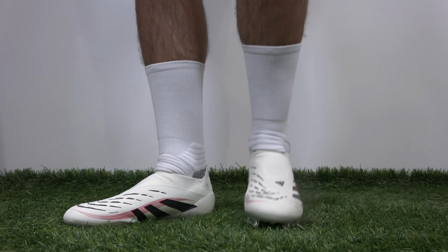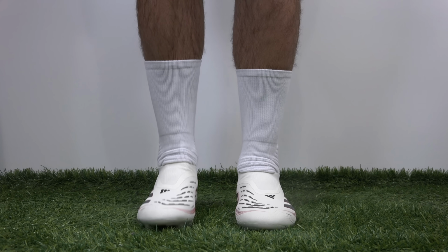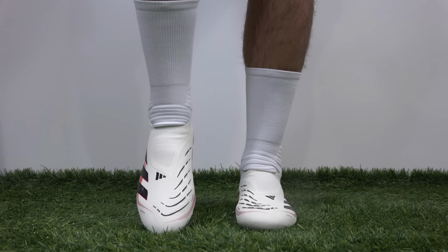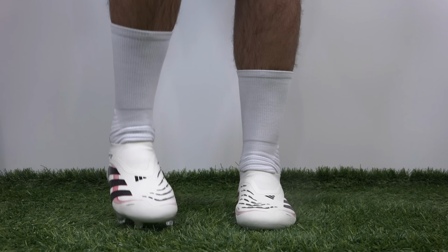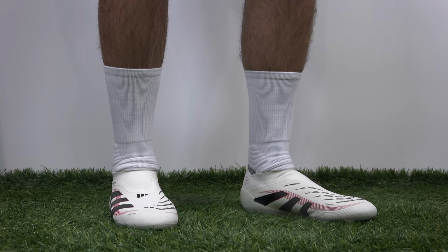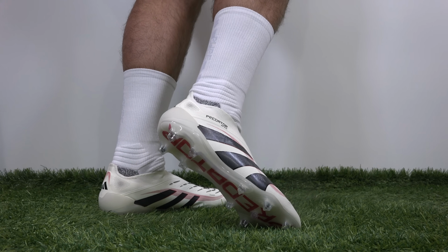Speaking of which, if I had to say that there was any significant difference between last year's versus this year's, they have increased the volume slightly through the forefoot and toe box area. There's just a little bit of extra width as well, but it is a very subtle change given that this football boot is still sitting on top of the same sole plate.